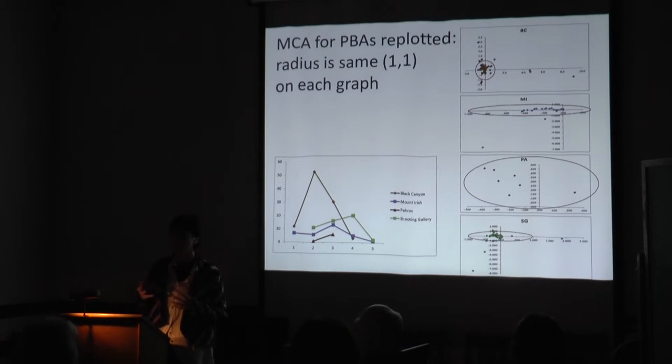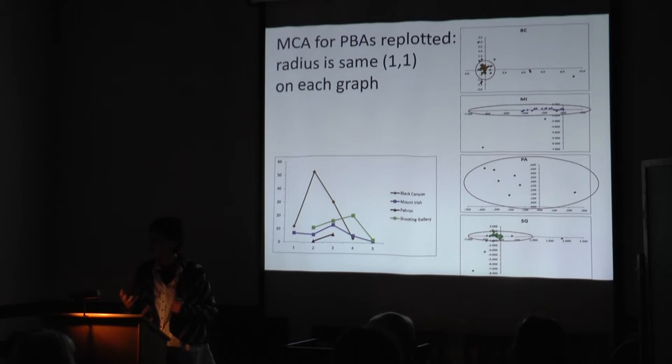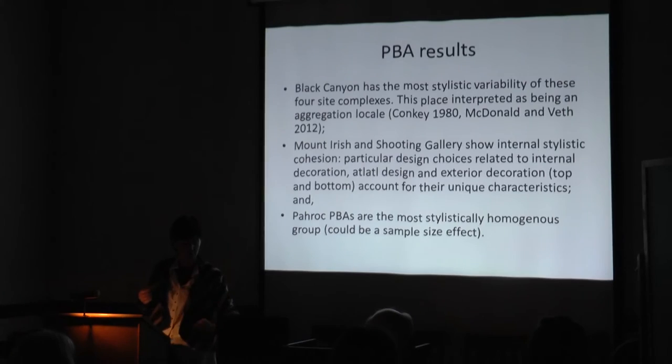One way you can explore that further is to pull out the data and plot it again with the area around the origin indicated differently on the different graphs, because the scale is different. In some areas it looks like a big circle, but the scale on the axis is the same. From this you can see that while Black Canyon has a really strong core of homogeneous stylistic material, there are quite a few motifs that are outside, whereas in other sub-regions all the motifs are very similar looking. So I think this shows that the increased heterogeneity at Black Canyon is an additional way of indicating that it's probably an aggregation locale compared to these other locations, which are people's home territories.